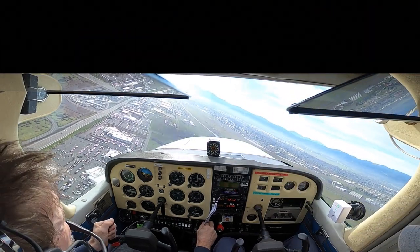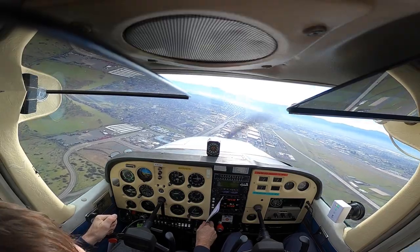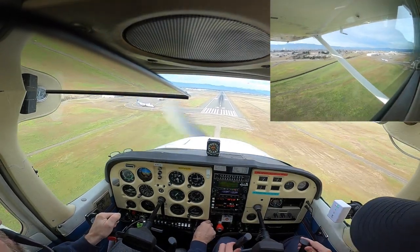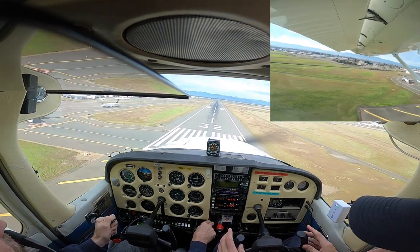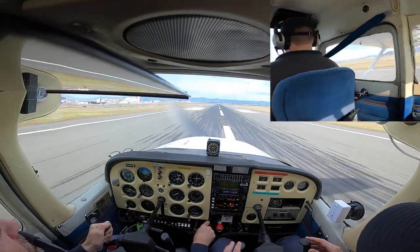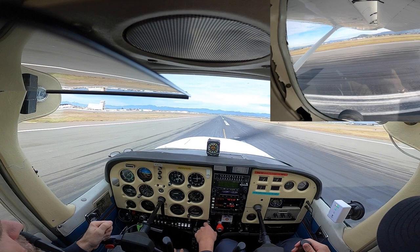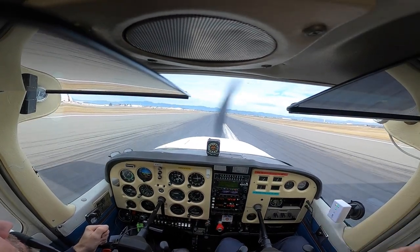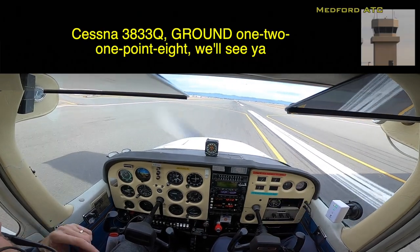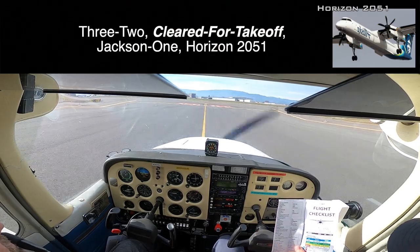Cessna 3833 Quebec, say type landing. It'll be a full stop, 3833 Quebec. Cessna 3833 Quebec, your traffic's over the numbers, runway 32, clear to land. 32, clear to land, 3833 Quebec. Cessna 3833 Quebec, ground 121.8, we'll see you. Go to ground, 3833 Quebec, thanks. Horizon 2051, runway 32, clear for takeoff, Jackson 1 departure. 32, clear for takeoff, Jackson 1, Horizon 2051.